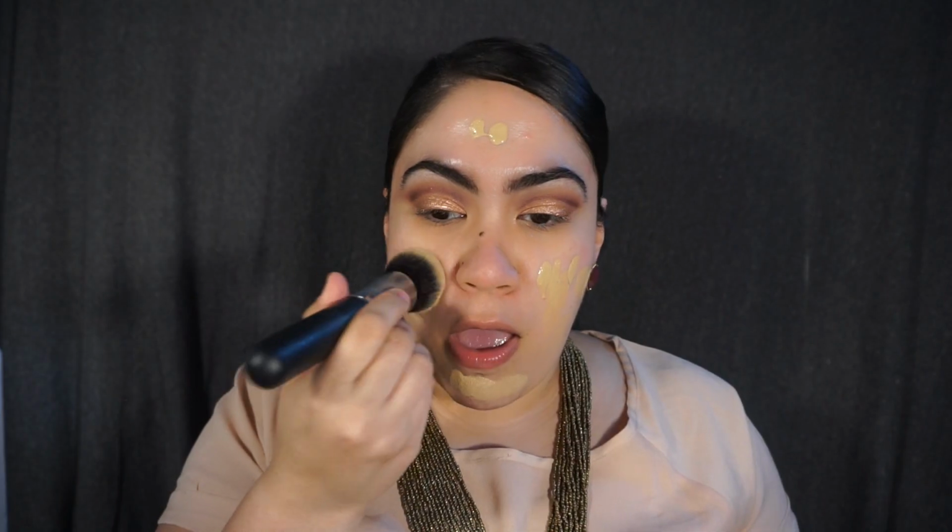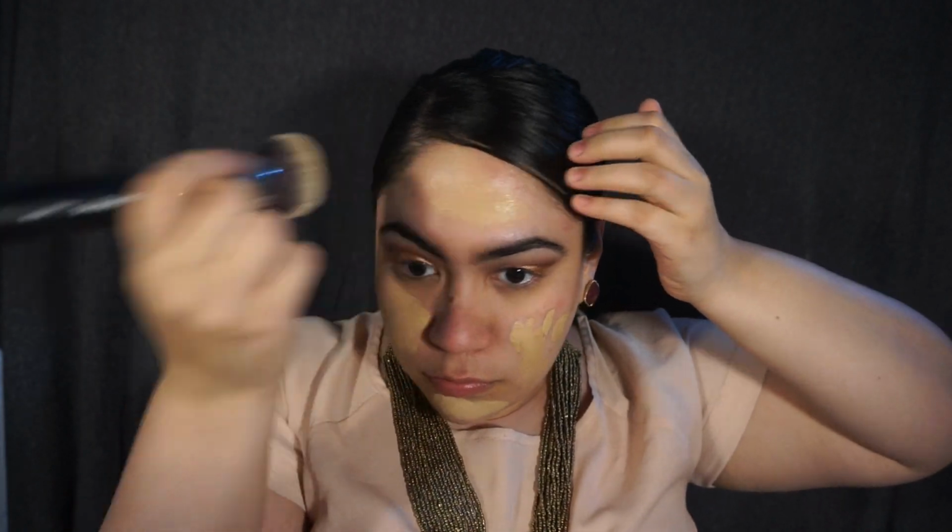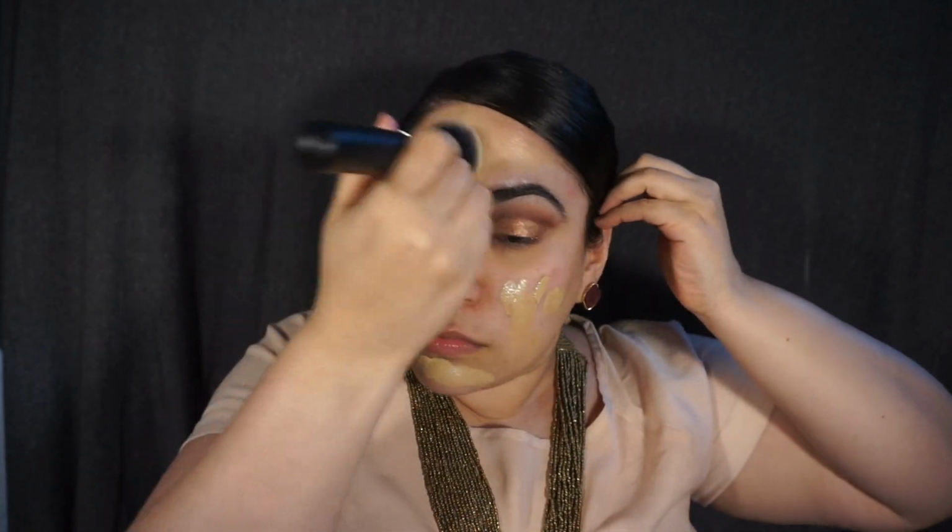Moving on to the rest of my face, I'm going in with the Makeup Forever Ultra HD Foundation. Then I'm using my Urban Decay Naked Concealer to conceal and highlight. Then using a Real Techniques sponge, I'm just going to blend and buff everything out.